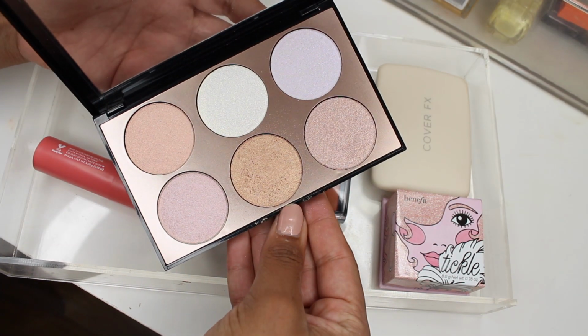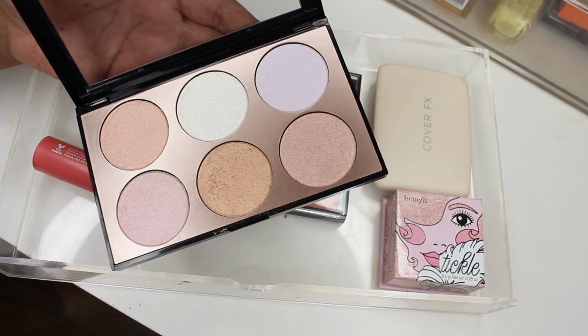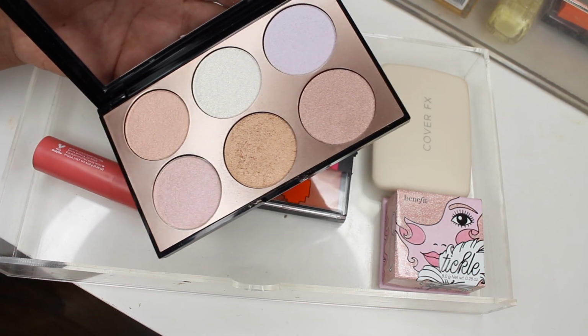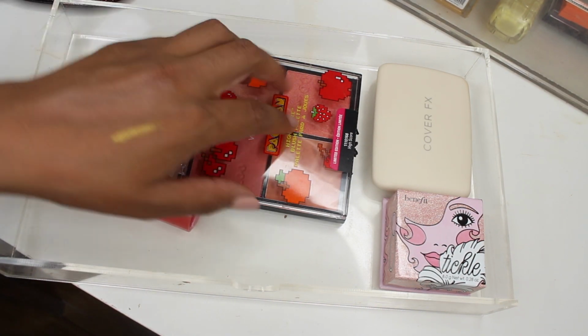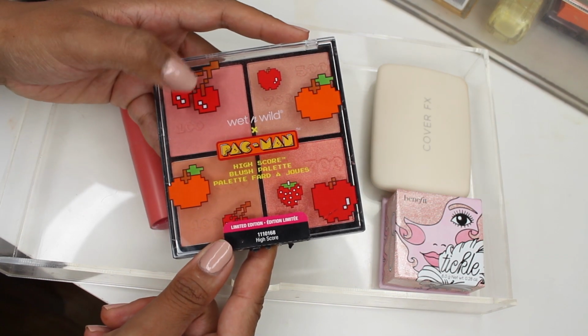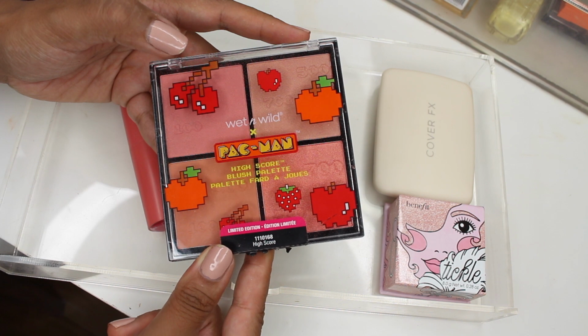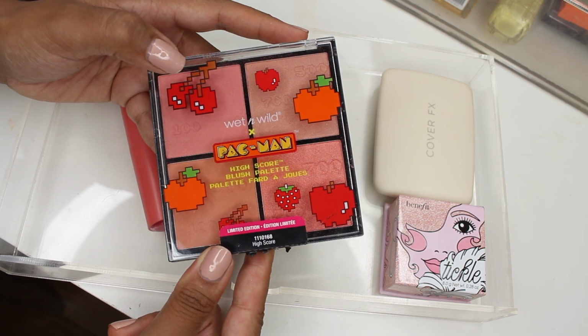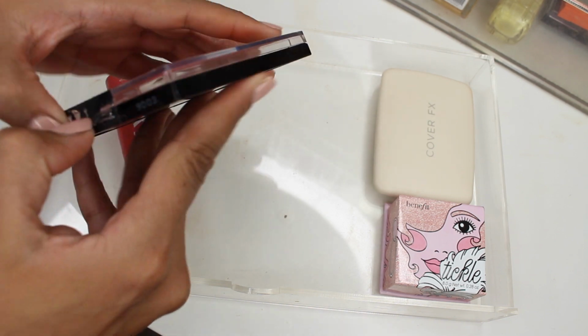This gold shade I used in a recent Instagram tutorial. It's so pretty. I would love to see them come out as individuals because I won't always reach for a palette, but really beautiful if you ever see that at Shoppers and you're like, is it any good? And then also, speaking of Shoppers, this Pac-Man collection from Wet n Wild is on the Shoppers website. I have not seen it in store, but I think they're at least stocking Wet n Wild more or less fully now on their website, which is really exciting, and I've been really impressed with this palette.